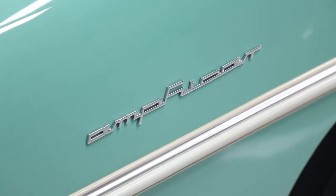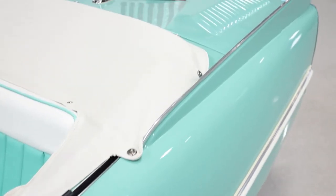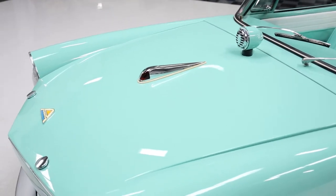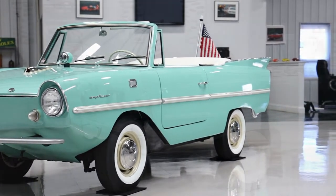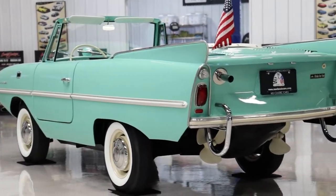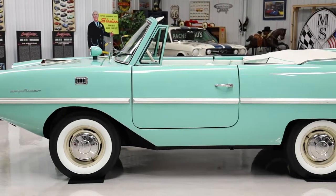All the glass, all of the rubber seals, the wipers, the nautical horn, the navigation lighting system, the headlights, all of the emblems and everything on this vehicle, even the chrome bumpers on the back, are in beautiful shape. It sits on the correct 13-inch steel wheels that were painted in that really unique yellow shade, if you will. They've got the chrome hubcaps that say Amphicar right in the center.